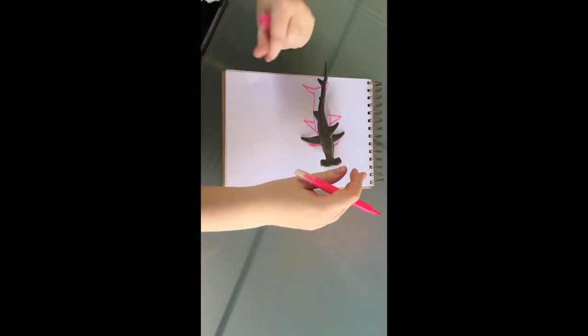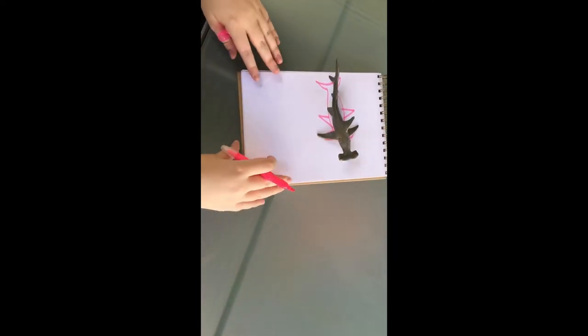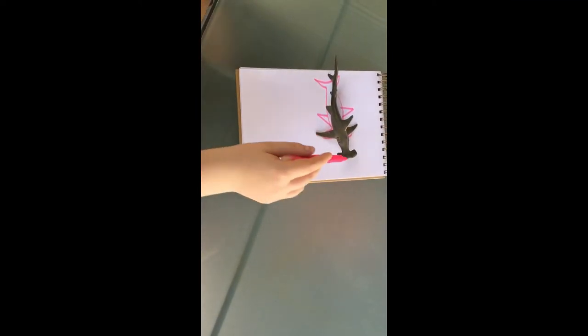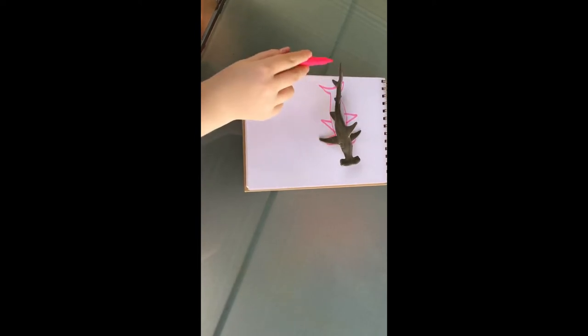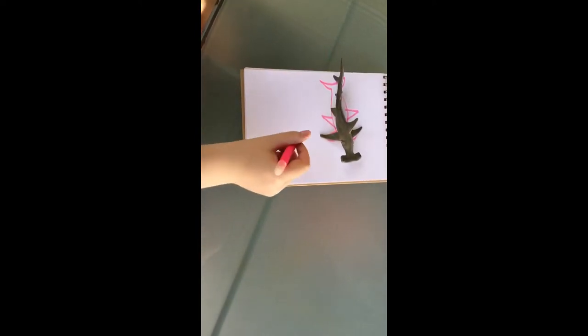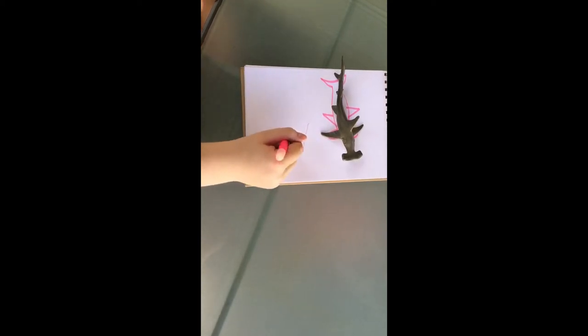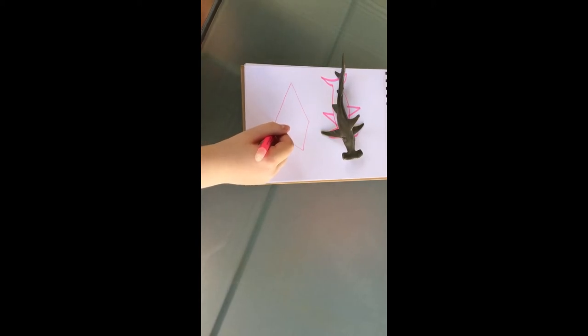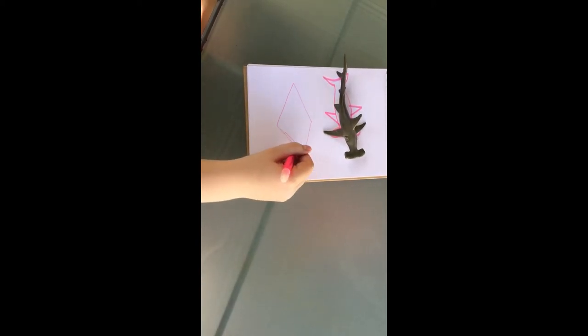So let's stick that right here, move that up, and I'm going to try drawing how I think it should go. From here to here, from here to here, and from here to here. It makes a sort of kite shape. So let's see. I'm going to do this lightly with the pointy end of my marker. So it looks sort of like this.